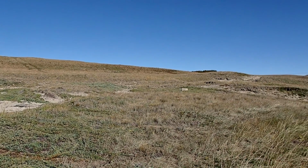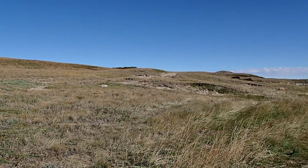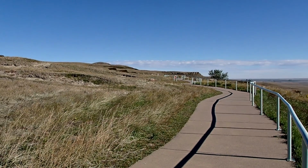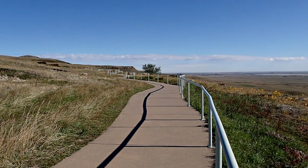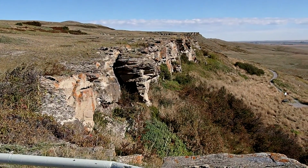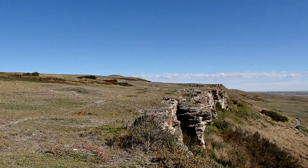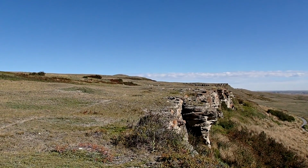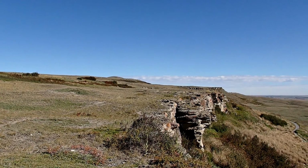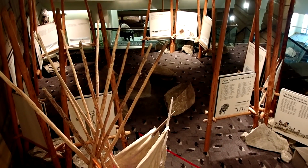There is an area at the top of the cliff where you can see where the drive lanes would have been. I found it fascinating to note that the jump was first used around 3900 BC, so it was used for almost 6,000 years. But there was also a long gap when the jump wasn't used. Archaeologists are still not sure why, whether it was due to changes in bison behavior, climate changes, or other factors. There is still much to be learned, especially from the other nearby jumps.